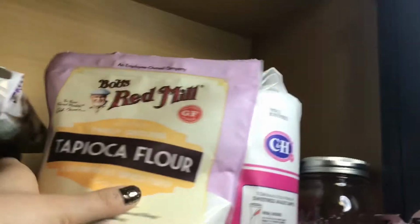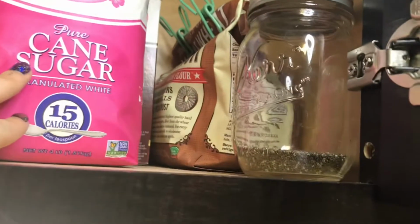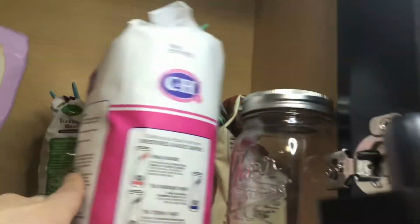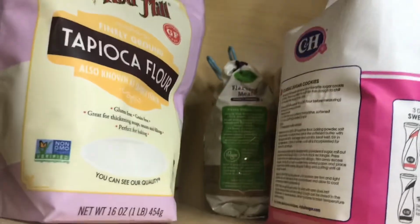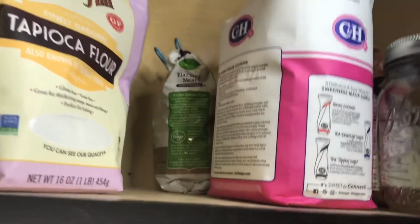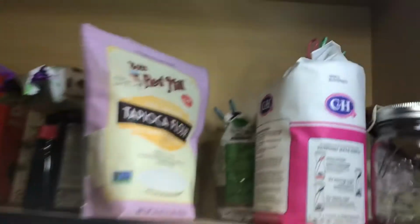Let's see, I guess I can pull it out for you. It's Bob's Red Mill, as well as my flour back there is also Bob's Red Mill. I use a whole wheat. I just have regular cane sugar, some flax meal, which I use to make vegan eggs for baking. It's a great substitute. You can also use applesauce. Here I just have a little jar of some chia seed. And yeah, that is my initial pantry.